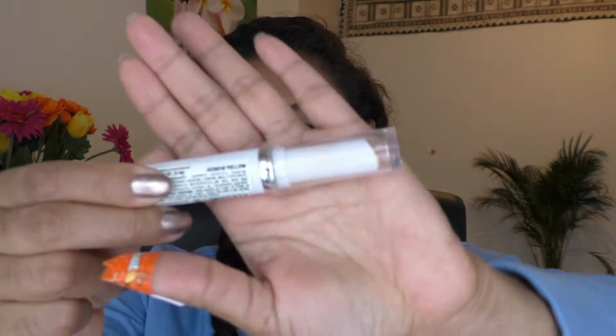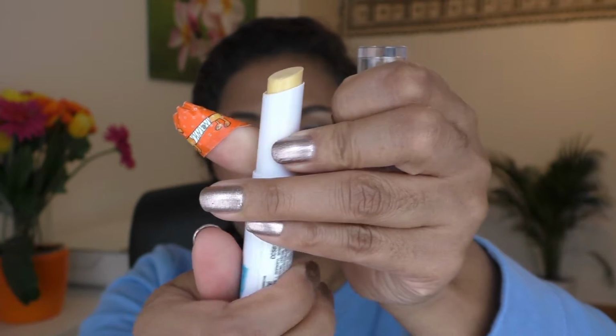Don't mind my finger, it's not a cut, but a nail broke, like tore on the nail bed, so I'm kind of paranoid about it. I'm waiting for it to grow out, so in the meantime I've just protected it with this band-aid. So sorry. Anyway, that's what it looks like, and it's just a standard stick style. So this is the yellow one.